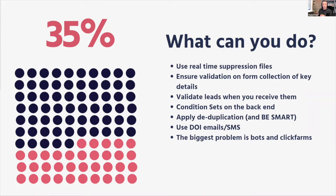But the reality is a lot of people don't do it. And in order to get rid of that 35% so that you can reduce your costs and increase your conversion rate, this is what you need to do. So use real-time suppression files. And this needs to happen in real time, right? So you need an API to connect with the leads coming in. It needs to do lookups against a customer base that you might have, or a do not call list.